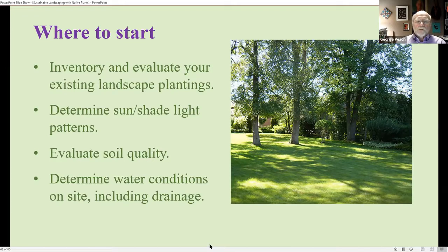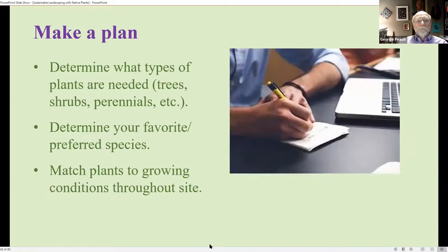You also want to figure out what your water conditions are on site. How well does the soil hold water? Do you have unusual drainage patterns? Are you prone to flooding in the spring? That can have a huge effect on plant life. Next, you want to sort of make a plan.